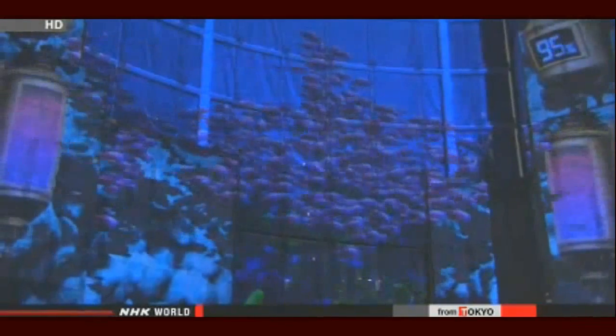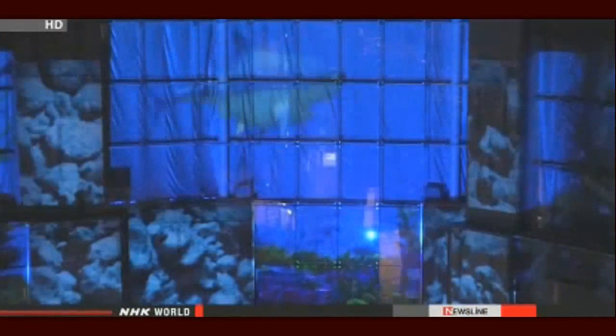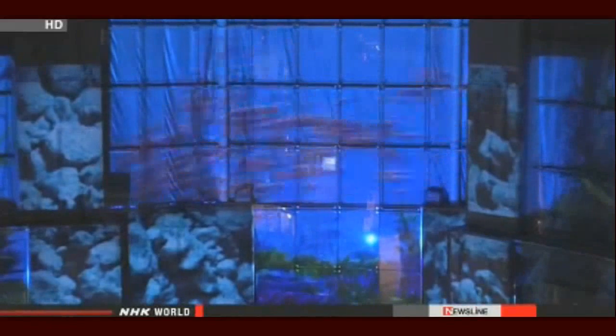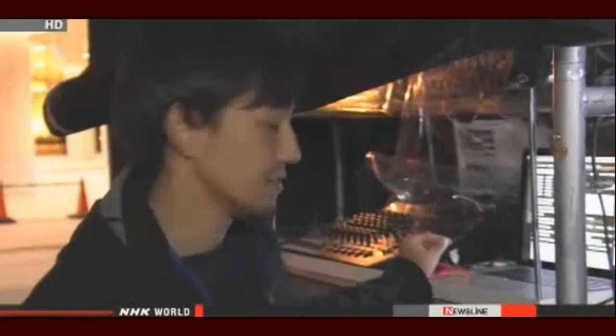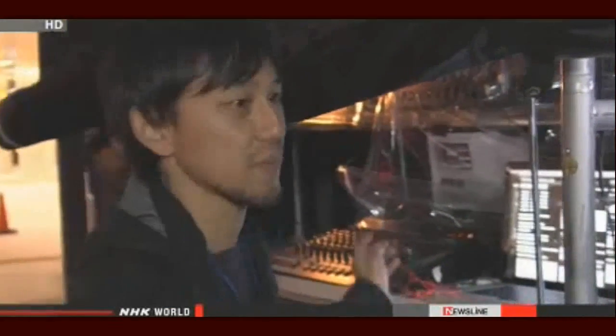When visitors clap their hands, the images change. When the sound of clapping matches the display's soundtrack, a school of fish appears. By applauding, the audience helps the fish defeat their deadly enemy, the shark. Tomoya Takahashi created this program. It took him and his team 2 months to develop.